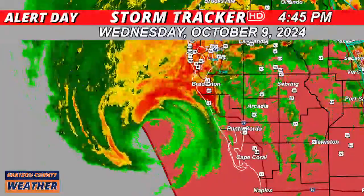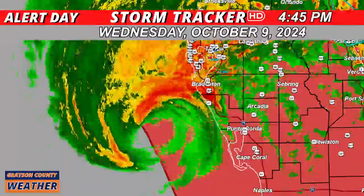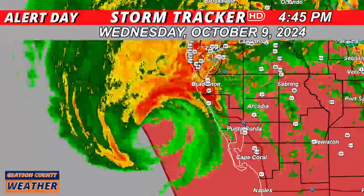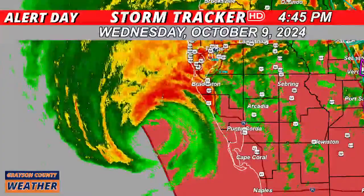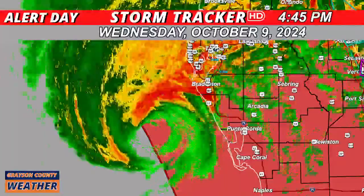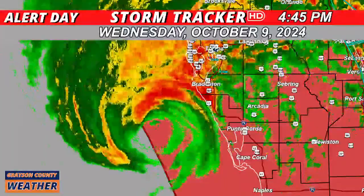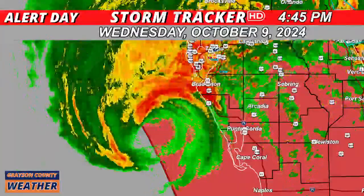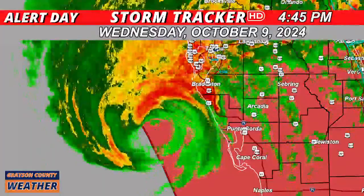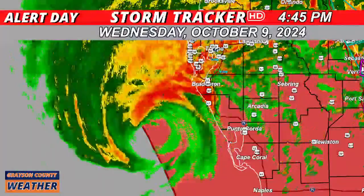We expect the impacts to really everybody from the I-4 corridor south is being impacted by this storm, and it will maintain hurricane strength all the way across the peninsula. So we expect, again, significant impacts along the coast. You can't really emphasize the danger enough. Areas along the coastline will generally be unsurvivable.